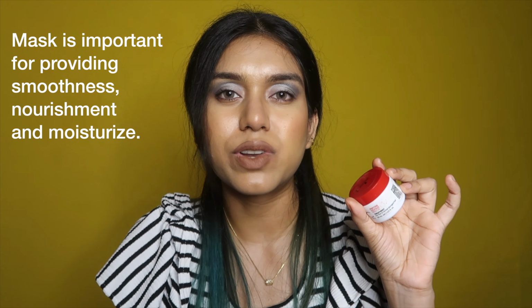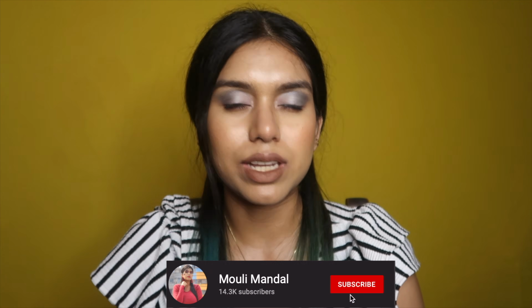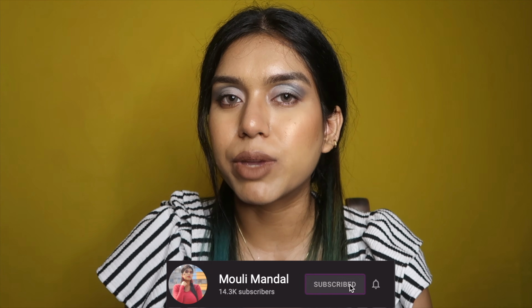In my previous Schwarzkopf keratin review, a lot of you have asked me if you can skip the mask or not. It's totally up to you guys. It just provides health to your strands, okay? You definitely need to take care of it by doing spa or applying mask. Spa is a whole another process. It's very time consuming, but it just takes 10 minutes, you guys. Definitely use the mask to see the result.